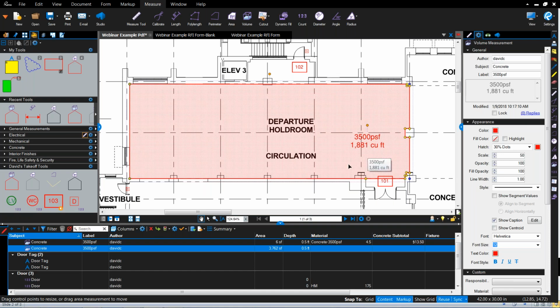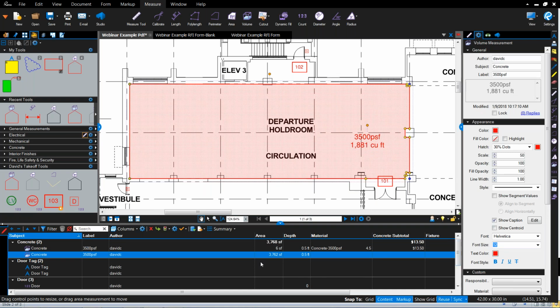Now, some of you may be asking, where is it pulling that measurement from? So to get that information, we would come down to the concrete measurement tool down here. And with the volume tool in review, you're going to set a depth. You'd think a height, but it's going to end up being depth for Bluebeam. And it's in feet. So we're going to have to go 0.5 or half of a foot for 6 inches. So I'm giving it a 6-inch depth here.